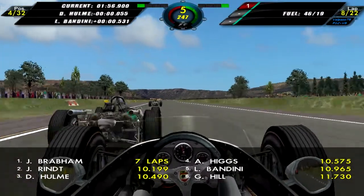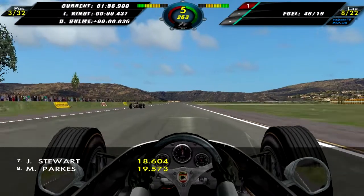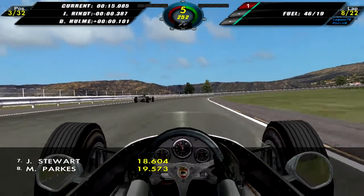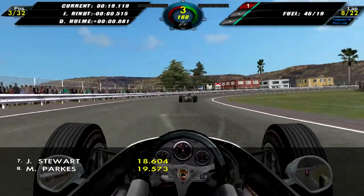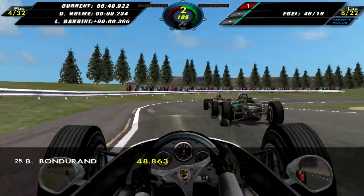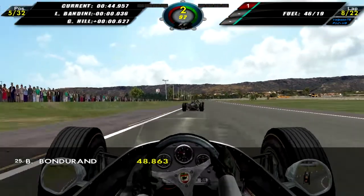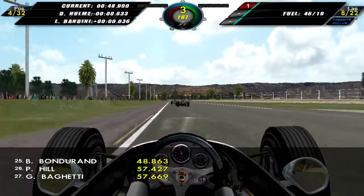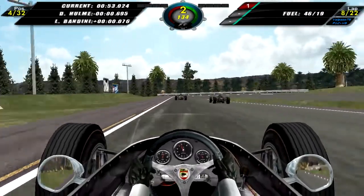Moving on to lap 8 now, and I'm trying for an overtake on Denny Hulme once again, and we do it quite well. So we move back up into third, and so we should try and get back on Jochen Rindt's pace. However, it didn't work out too well. We dropped back down to fourth, and now Lorenzo Bandini is trying to overtake me once again as we come into the hairpin.